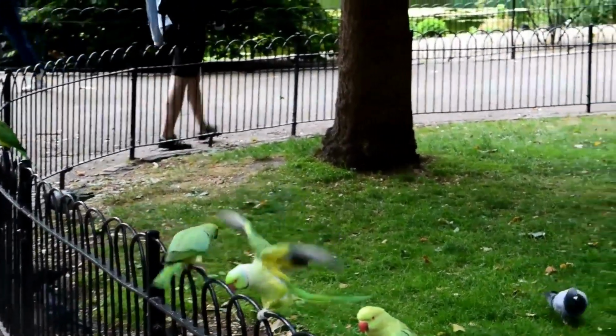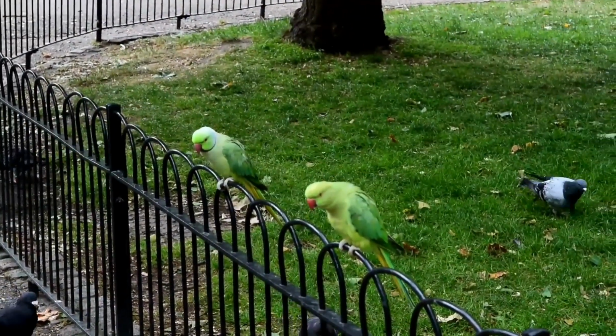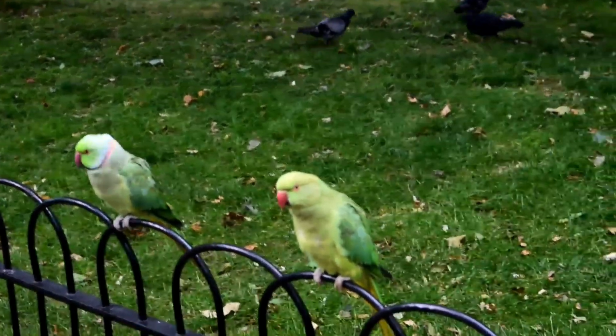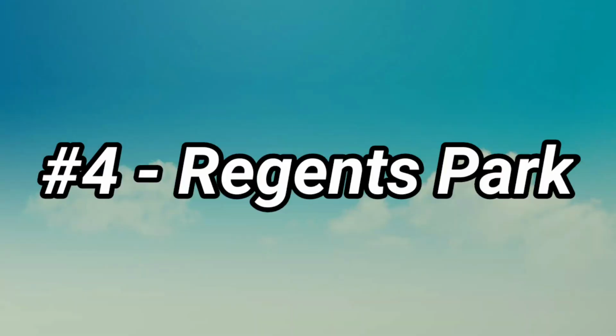And how about these parakeets all lined up, ready for your attention? Actually, they're probably ready for your food, but that's a completely different subject. When I was walking down here, there was a child in a pushchair and the parakeets were extremely interested in seeing what he had to give. So at 5, St James's Park.